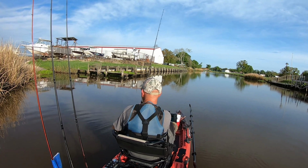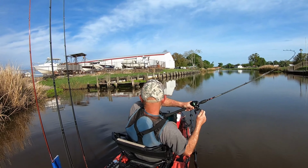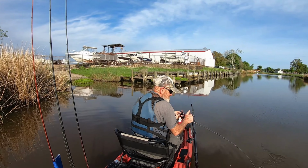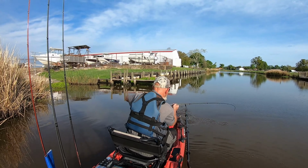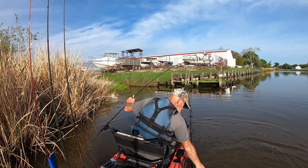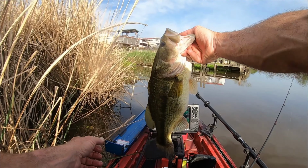I continued fishing that boat ramp with that June bug brush hog. I was able to pick up another one. This one was pretty nice. Another good one. Net. These look good. It's a good 3.5 pound fish.